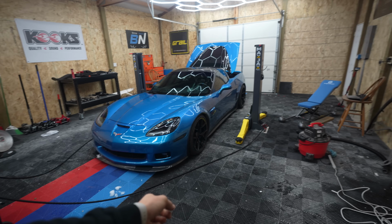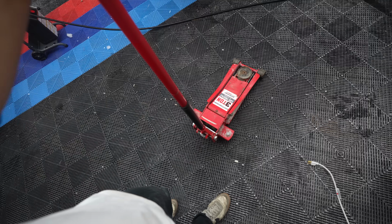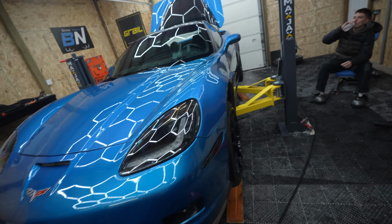So let's go ahead and throw this on the Max Jacks lift. All right, well, after some maneuvering with the jacks, because this car is too low to get on the lift on its own, I had to put on some blocks first. It's on the lift and hasn't fallen off.